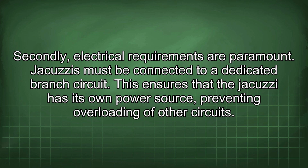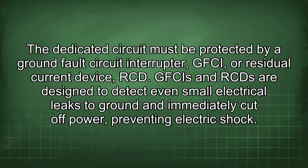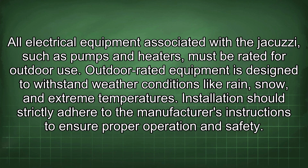Jacuzzis must be connected to a dedicated branch circuit. This ensures that the jacuzzi has its own power source, preventing overloading of other circuits. The dedicated circuit must be protected by a ground fault circuit interrupter, GFCI, or a residual current device, RCD. GFCIs and RCDs are designed to detect even small electrical leaks to ground and immediately cut off power, preventing electric shock.